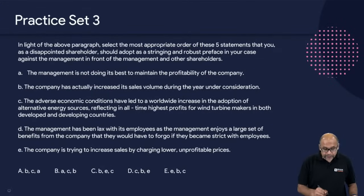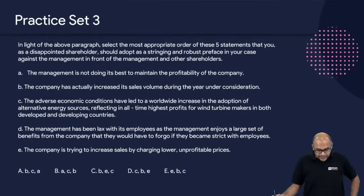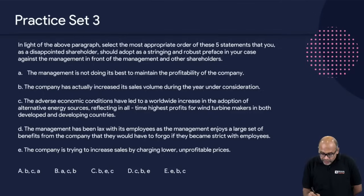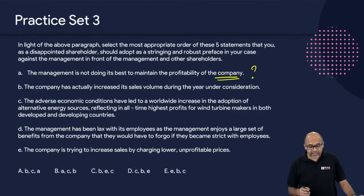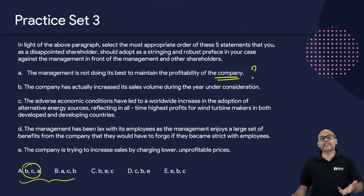Let's see. Okay, I've got A's and C's and a few E's also. Let's see what is the correct answer, guys. Firstly, management is not doing its best to maintain the profitability of the company. Could be possible. Let's keep it aside. Wherever there is A, let's take a look at where all there is A. A is there in only these two options, and you can see the letters. It is a playing around of A, B, C. So let's read A, B, C and see whether they make sense as a group or not.